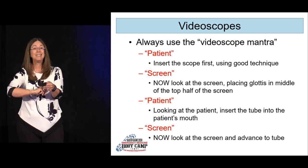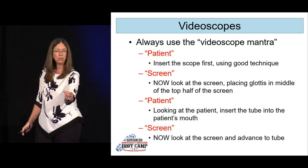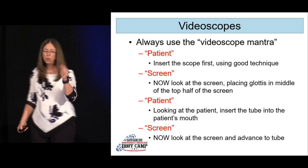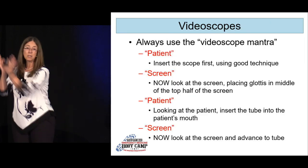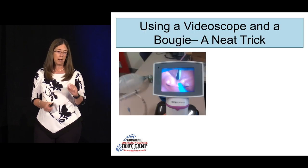Don't look. Because now when you do look over, if you've done that right, the tip of that endotracheal tube is ready to go. It's just saying hello to the glottic opening. Do this, patient, screen. It is awesome, and I highly, highly recommend it. Remind yourself. And getting the glottic opening into the top of that top third of the picture in the middle is really important. One last trick, and then I'm going to wrap.